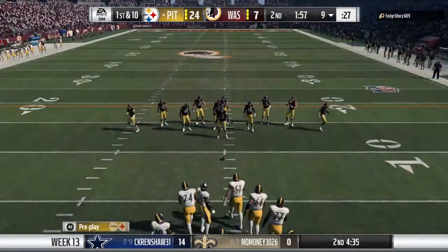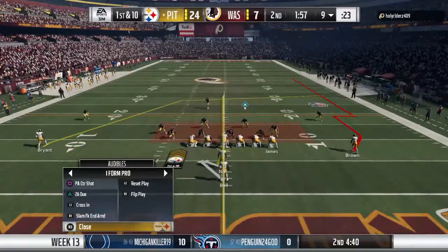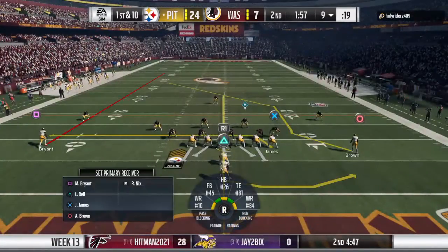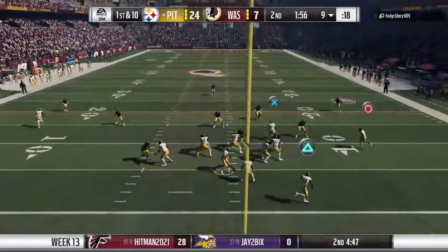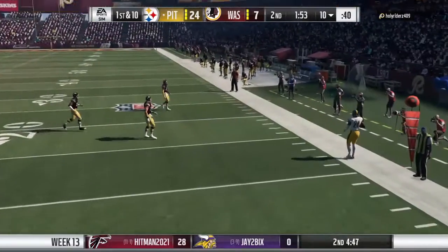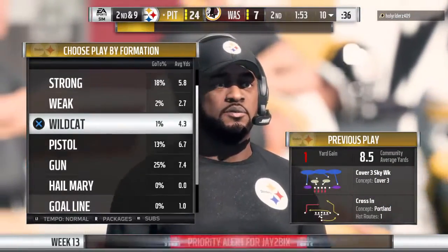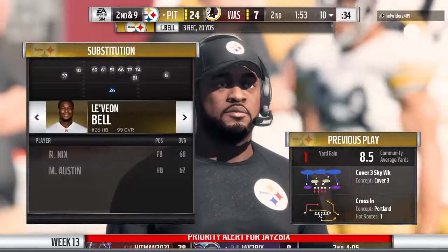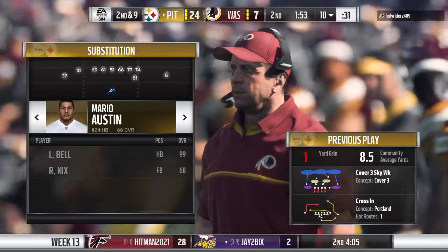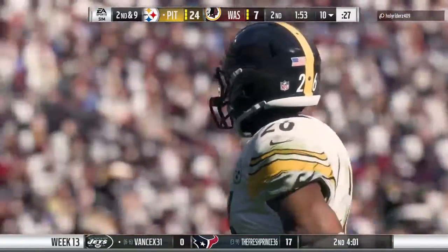And tough starting field position here. On first down, Dobbs to throw. This is Bell on the dump off. Just a 1-yard pickup on the play, and it's a 2nd down. I know most of the time when the ball's in the air, you're thinking wide receiver, tight end, but running backs, they can be a big part of any passing offense nowadays.